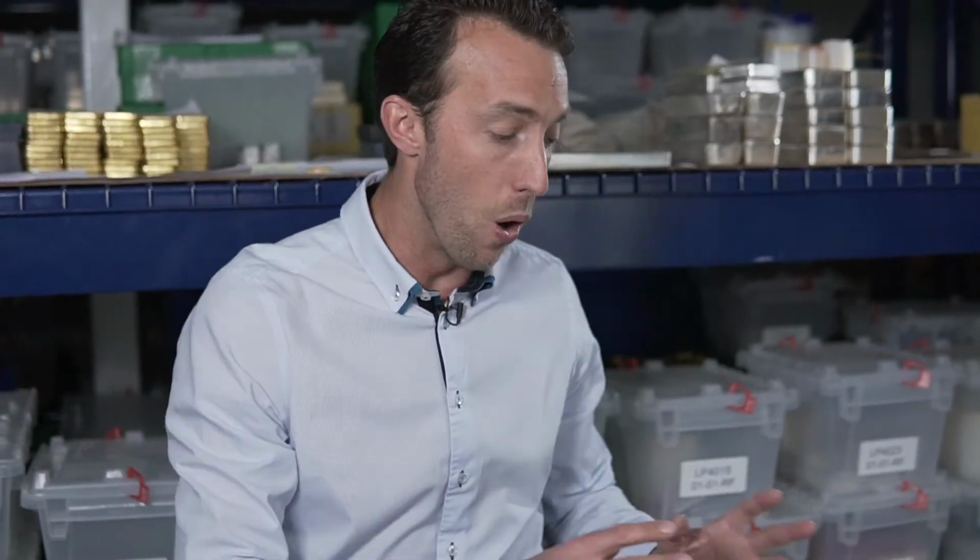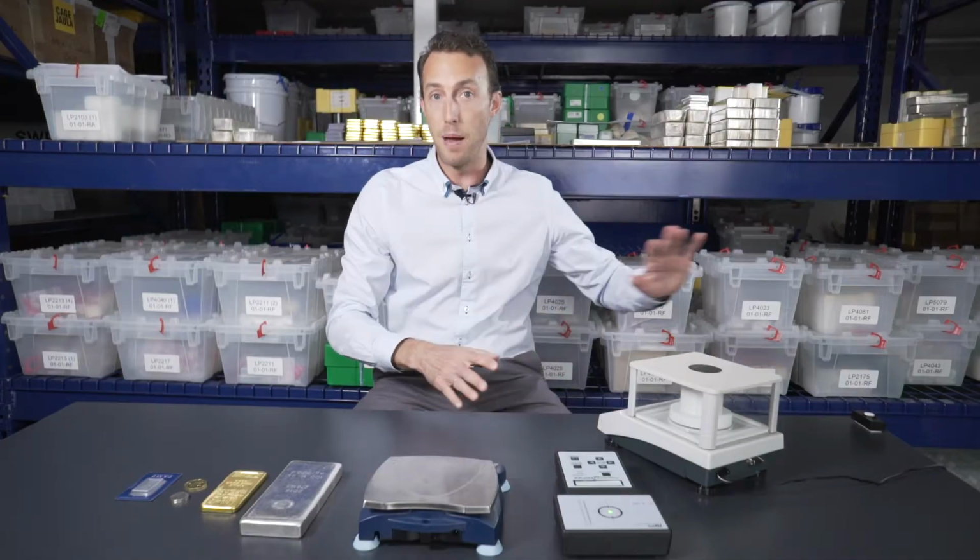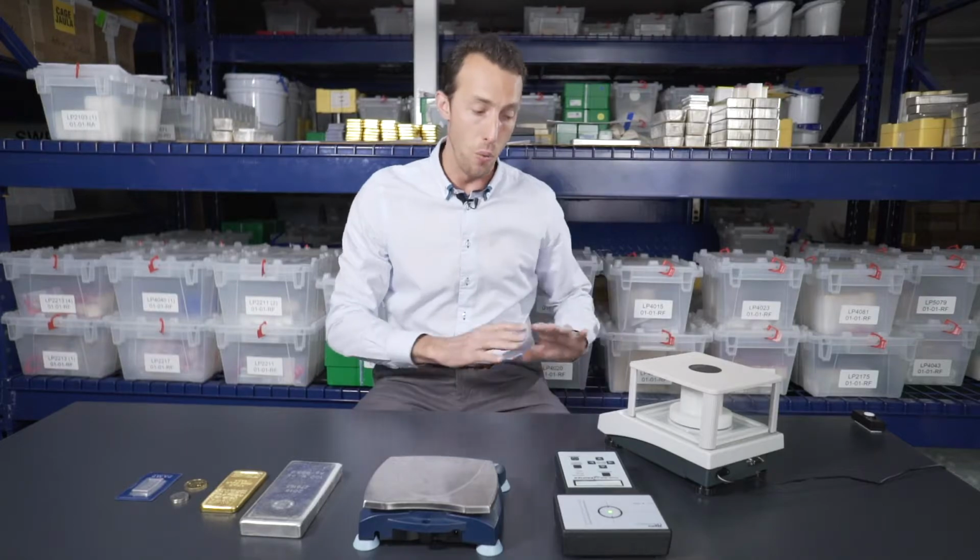Now, it contains a very powerful magnet. So if you are going to use a device like this, you're going to want to keep laptops away from it, any watches that contain a lot of metal away from the device.